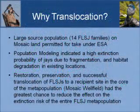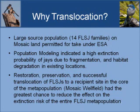So why translocation? Well, we had a large source population. Again, we had about 50 birds and about 14 families on our property that was permitted for take through the Endangered Species Act. Dr. Reed Bowman did population modeling of the birds, and it pretty much showed that if they stayed where they were, there was a high probability of extinction.